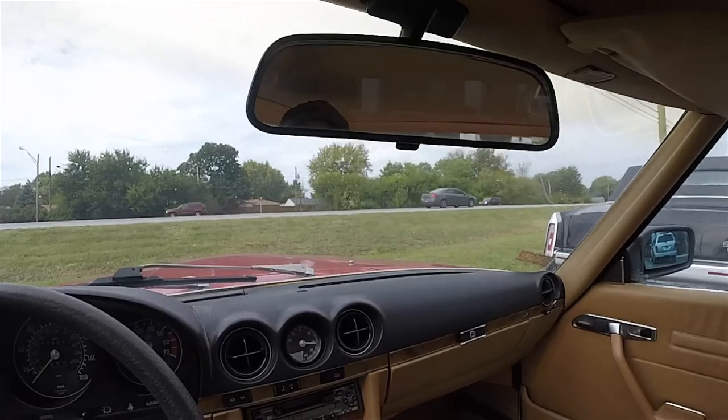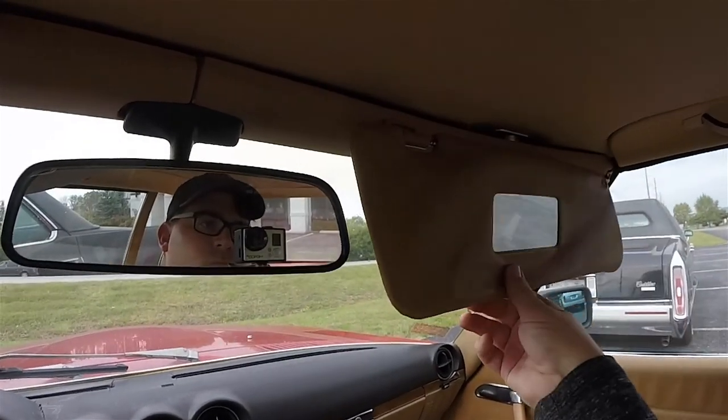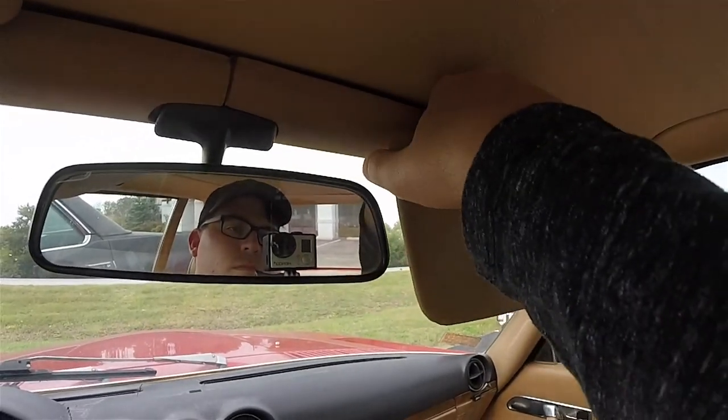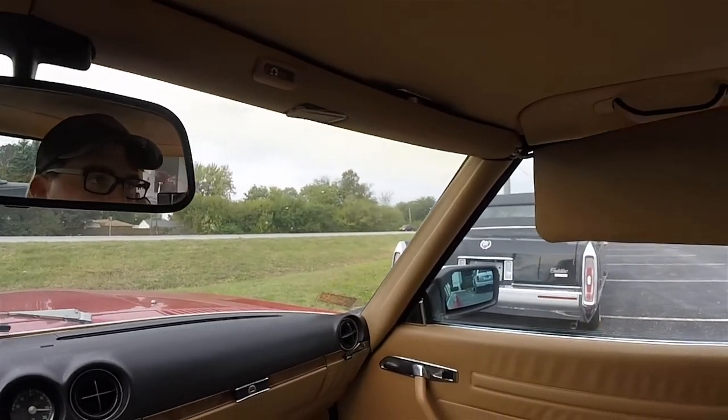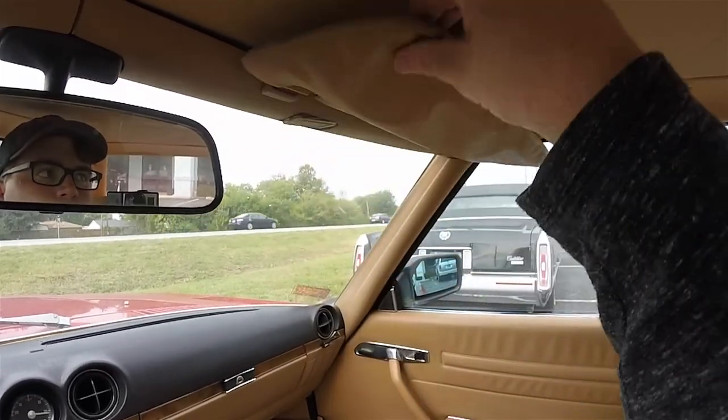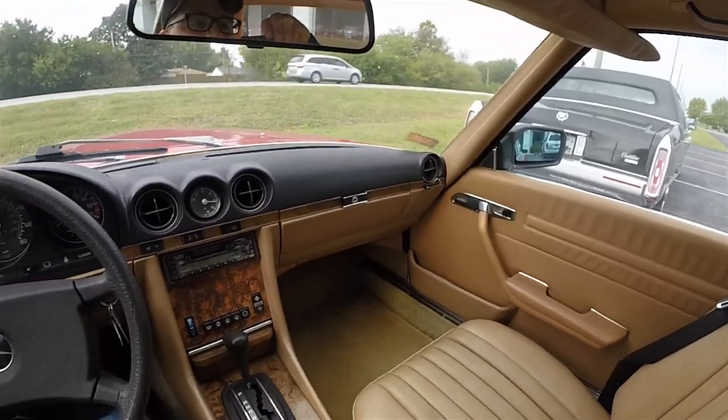Manually dimming rearview mirror. You have adjustable sun visors with integrated vanity mirrors. The sun visors also fold out. Even though this is a hardtop roadster, you do have overhead assist handles. Nice full headliner as well.